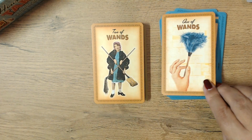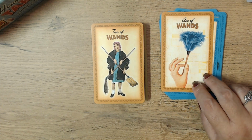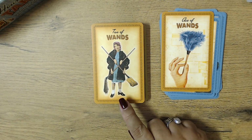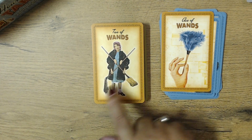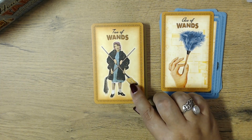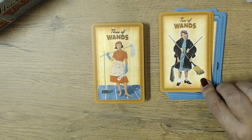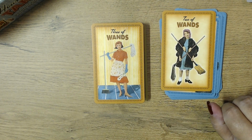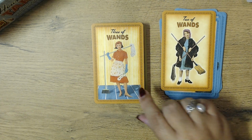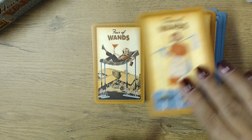feather duster. Remember the wands they said were all feather dusters and brooms and mops and things like that. And here we can see four hands trying to navigate, trying to hold on to, trying to decide, what am I doing first? Am I washing? Am I sweeping? What am I doing? And with the three, she's multitasking. She's working hard. She's like, gosh, all of this that needs doing.